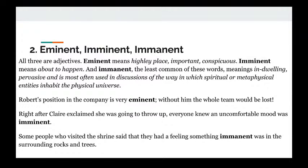So the first sentence, Robert's position in the company is very eminent. Without him, the whole team would be lost. So this means eminent here, highly placed, important, or conspicuous. So we're just saying here that Robert's position is very important, that without him the whole team would be lost, and that just goes to show how crucial Robert's position or Robert's presence is in the team.